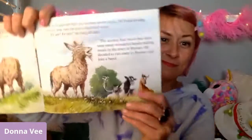It so happened that the donkey loved music. He loved to sing, and he was sure he had a beautiful voice. Ee-haw, ee-haw, he sang all day. The donkey had heard that there were many wonderful bands making music in the town of Bremen. He decided to run away to Bremen and join a band.